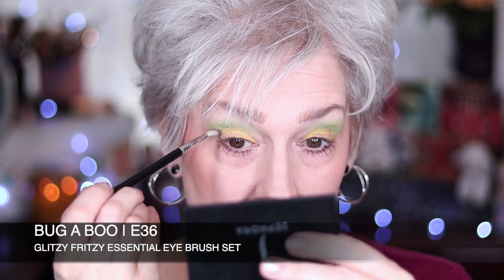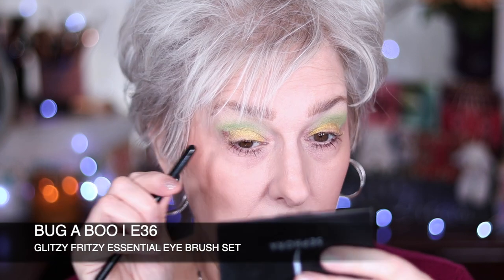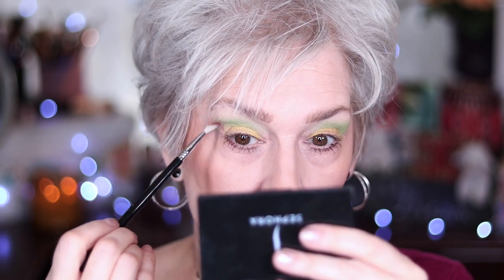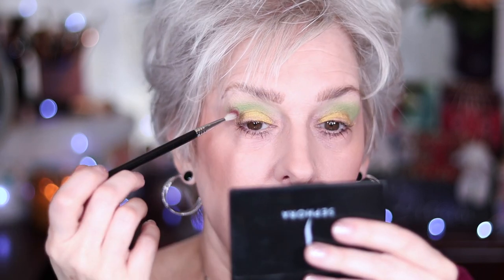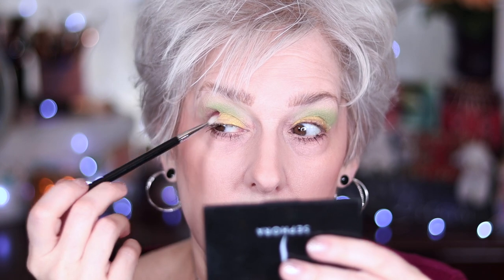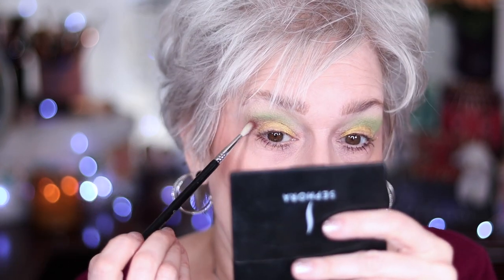Dip into Bugaboo, and I'm going to just kind of work right here. Not really right here on the bottom of my eye, but just at the bottom of this crease. And this is the E36, just lightly bringing that in. I don't want to lose my green. Yeah, I just want a tiny bit of Bugaboo.